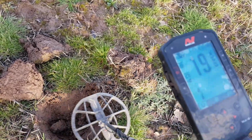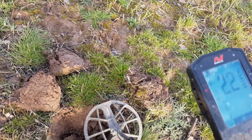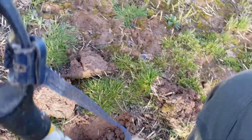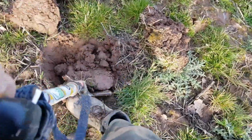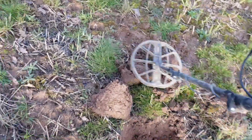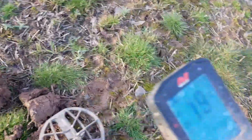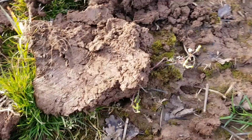It's still looking good. It's like 2 signals in there. Well, I'm just going to dig out a bit more and go in, because I think there's a couple of signals in there. One's definitely iron. Oh, but that's the one I want. That's the one I've just got out. Look. Nice. Let's see what we got.